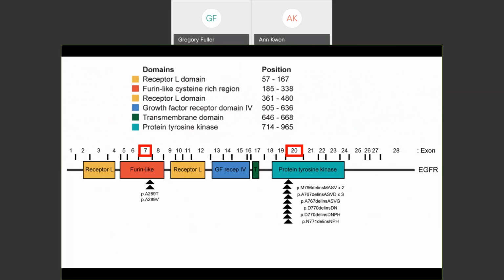All right, and this is a nice diagram that comes with the paper. And again, here you can see, here's the exons listed up here. Here's exon 20. There's the tyrosine kinase. Right here, see in the green, that's the transmembrane domain. And then here, way out here, there's exon 7. That's the furin-like, that's going to be the ligand binding. And look at the number of the triangles. These are the cases that all had either the insertions or the point mutations.